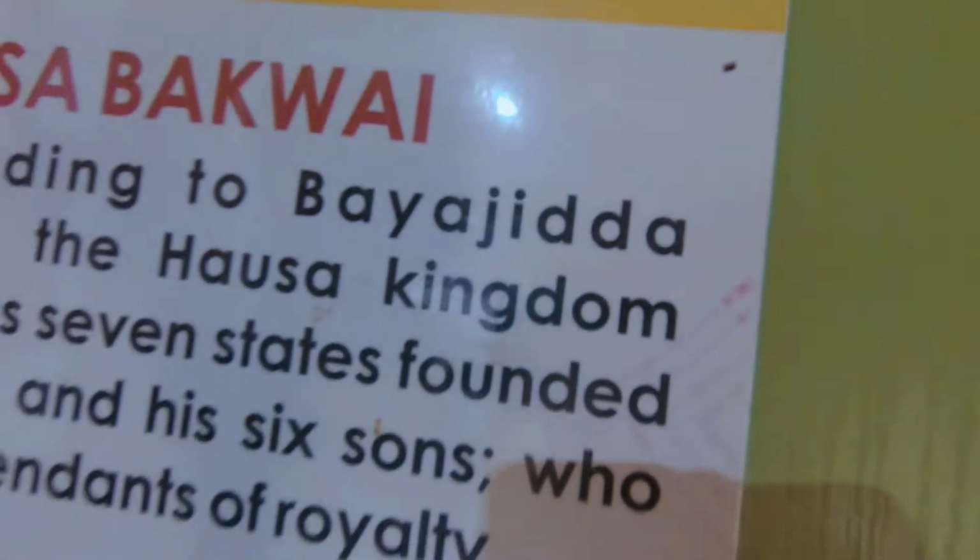This man, Bayajida, came from Habasha. He came to Daura and found no water. One old woman said, I have a well, but inside the well there is a snake that never allows the people to drink water. Bayajida took the sword, went and cut the head of the snake. The queen of Daura was very happy. She married Bayajida. This is the son of the queen, the real Hausa Bakwai.